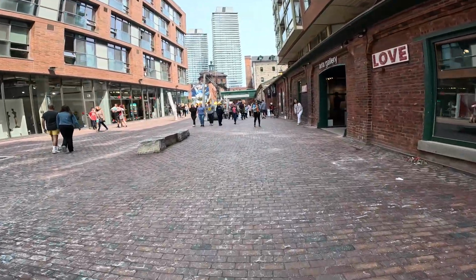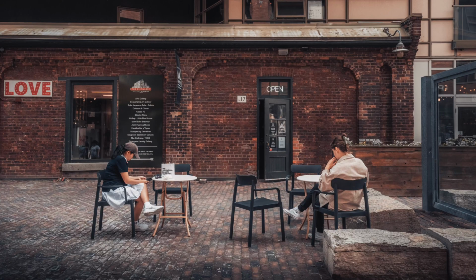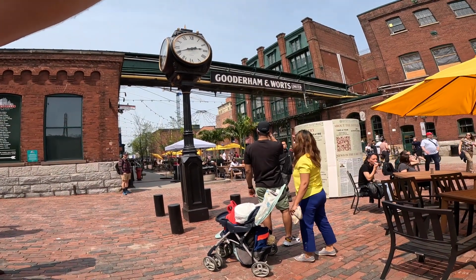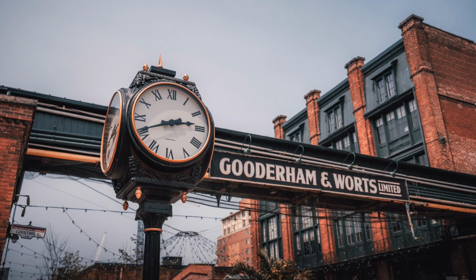The number one thing that I like photographing here is couples or engagement shoots or weddings. It's just a very popular spot. Now, if you are a lifestyle creator looking to make a reel or some sort of B-roll composition here, there are so many cool spots that you can go. One of the best spots is obviously with the clock tower and the Gooderham sign off behind it. That main square area has a lot of really nice elements.